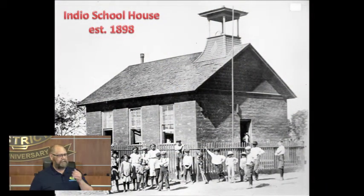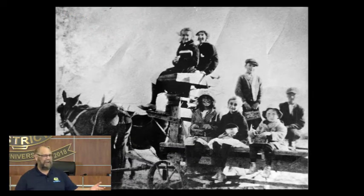Let's see. What's my next picture? School bus, I think. You want to see a picture of the first school bus in the valley? Okay, there it is. Yeah, that was the first school bus in the valley. It was 2 mules and a cart. It was actually driven by 2 of the students up there, these 2 sisters. Every morning they would hitch the mules to the cart, drive around town and pick everyone up for school. They didn't even get paid for it. Wow.